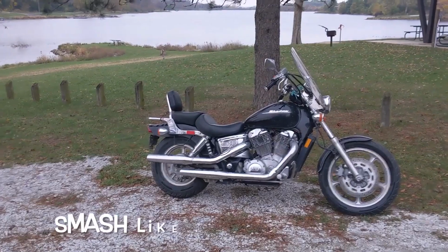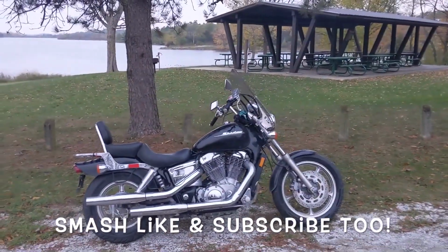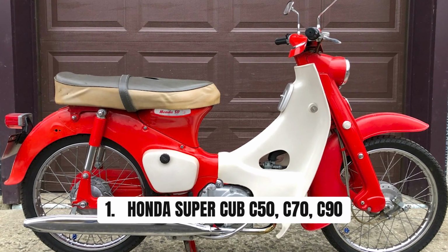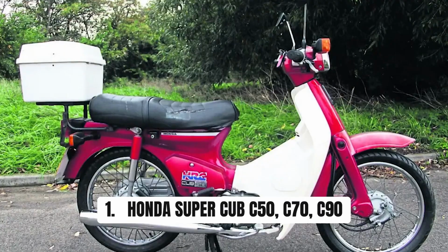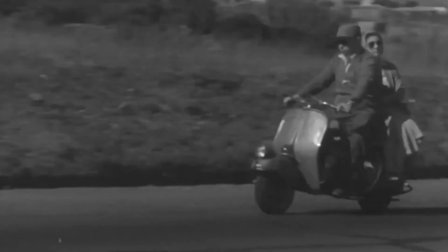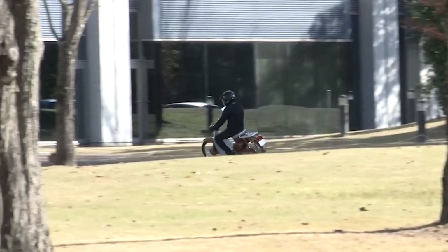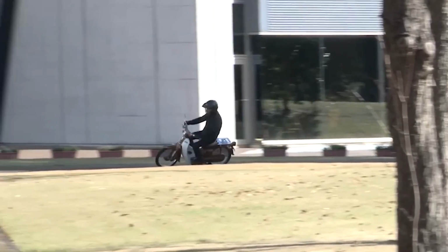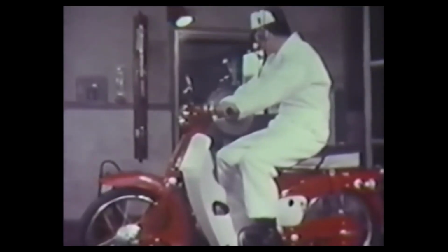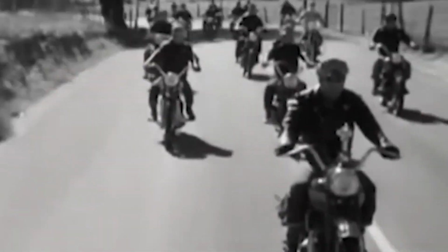And now for our number 1 pick, a small displacement Honda that became one of the most produced motorcycles in history, outlasting owners on every continent. Bike number 1. Honda Super Cub C50, C70, C90, 1958 to present. The bike that changed the world. If there's one motorcycle that has truly outlived its owners on a global scale, it's the Honda Super Cub. Since its debut in 1958, over 100 million units have been built, making it the most produced motor vehicle in history. This is the bike that put much of the developing world on 2 wheels, and it's still doing it today.